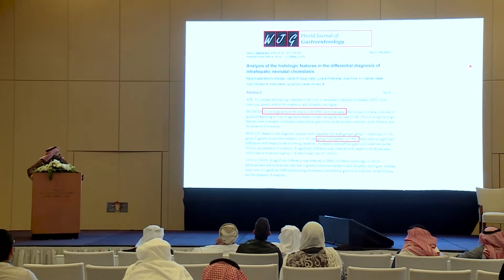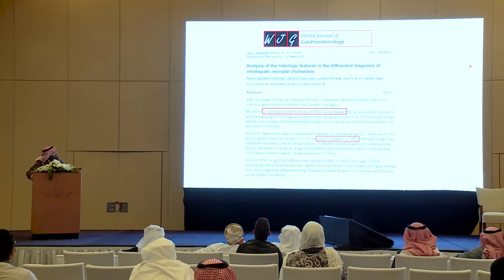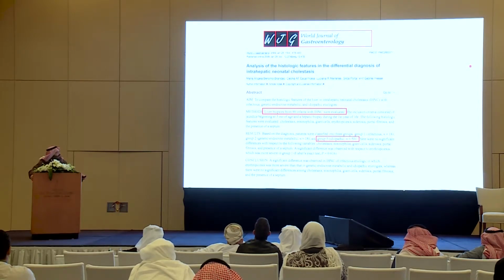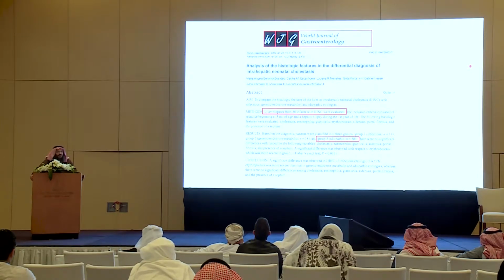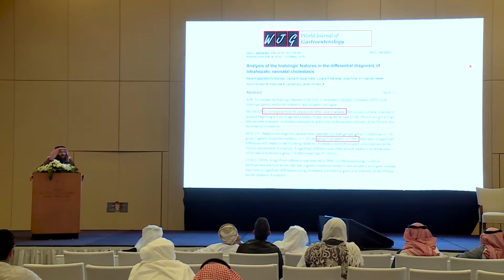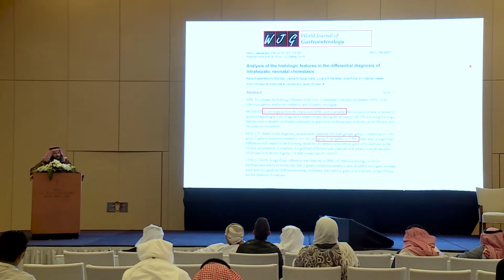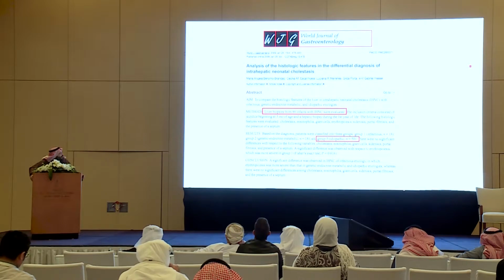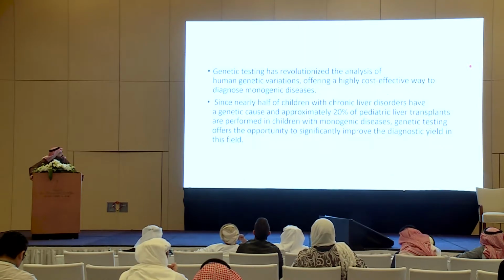Let us see the histologic features. This is a study of 86 infants with neonatal cholestasis. As you see in group 3, 50 out of 86, the diagnosis was idiopathic. So what did we get? 60% of these patients have no diagnosis after liver biopsy, while 40% have a diagnosis. So it is risky. It does not always tell us the diagnosis.